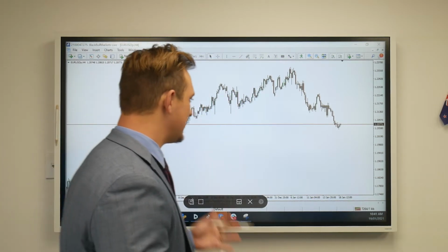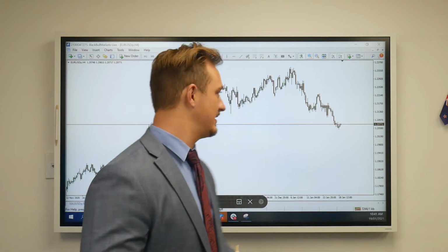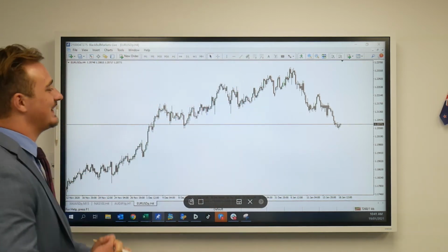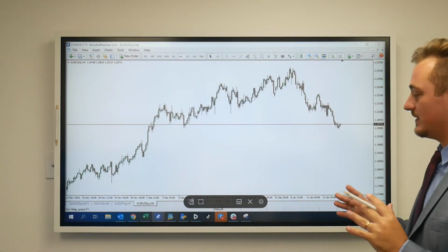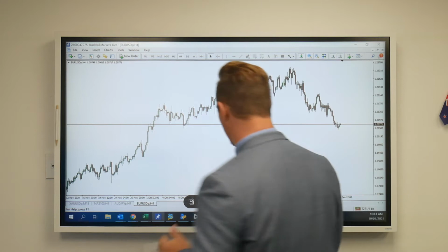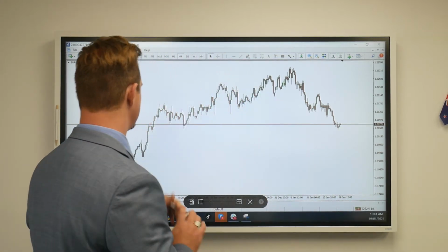Now we are seeing a bit of a slowdown in markets as it is Martin Luther King Day, sorry. So markets tend to be a bit slow, so if you see that, just be aware of your trading and your risk management for today. However, we're seeing some nice patterns popping up here.